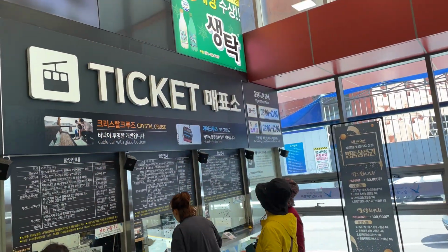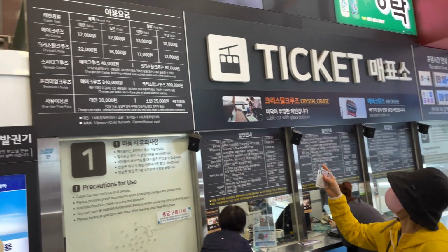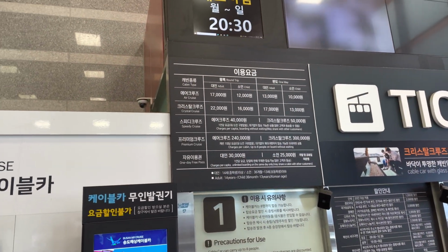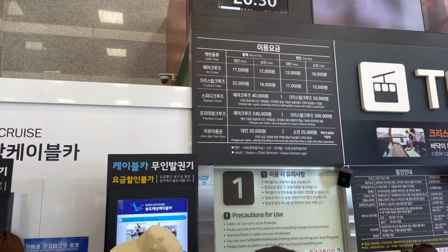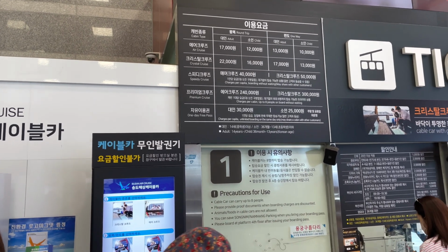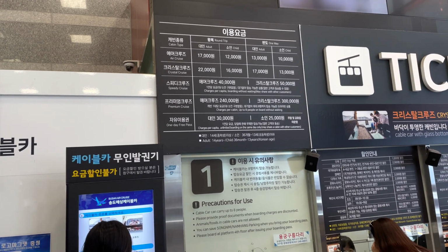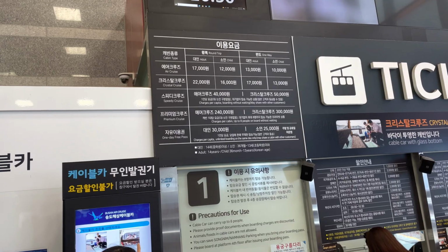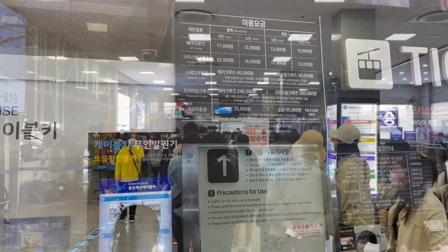Okay, so it looks like this little thing goes from 9 until 9 in the evening. And they have some different ones. They have the cabin type, which is round trip 17,000 won. The crystal with the clear bottom is 22,000. You can do an all-day pass for 30,000. They have the premium for 240,000 also, which you can have a whole little thing for up to 8 people.